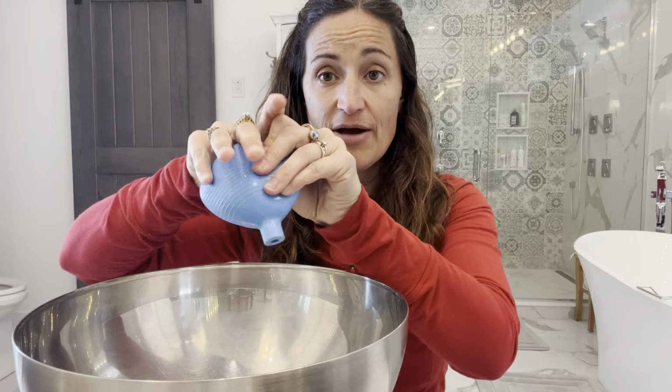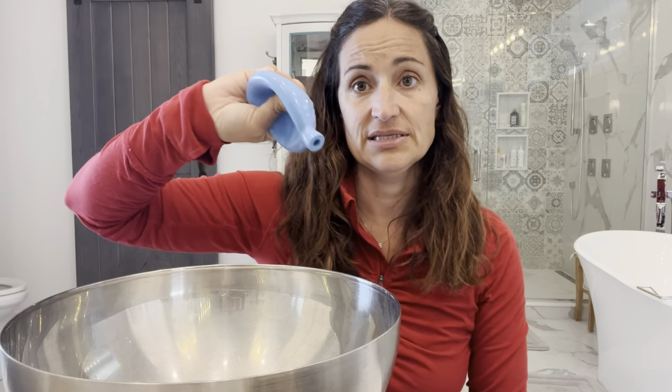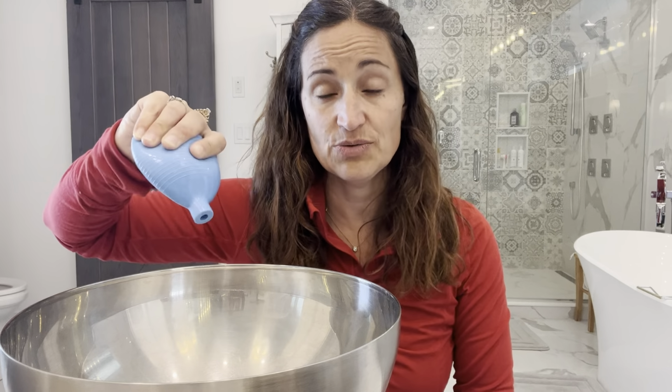You're going to be wearing your plastic gloves. You remove the nozzle. You squeeze all the air out of the rubber part of this syringe. I know this part's gross, but you squeeze it. You can see all the air is out of here. And you're going to have gloves on too, so not to worry.